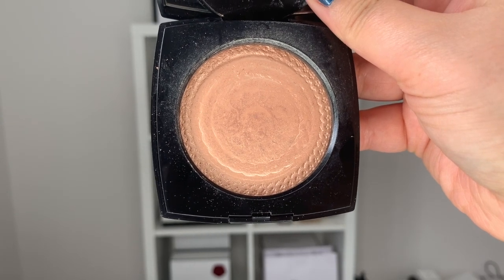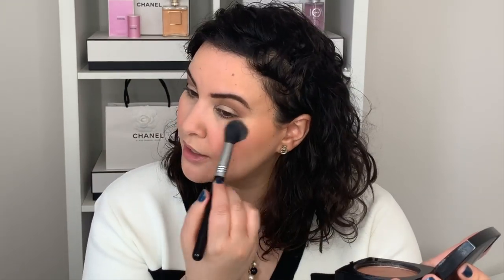I got this from the holiday collection this year when I was in Paris, so I'm going to go ahead and use this. I wasn't in Paris for the holidays, but I was there in October and November when they had the holiday collection out, so I got it there.